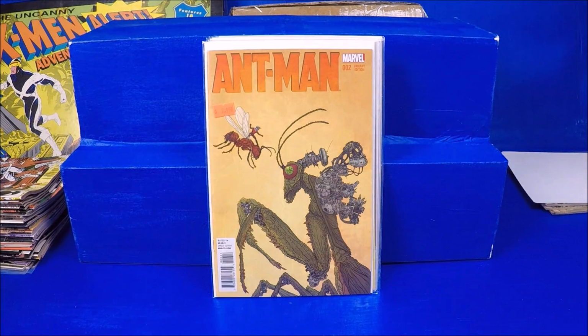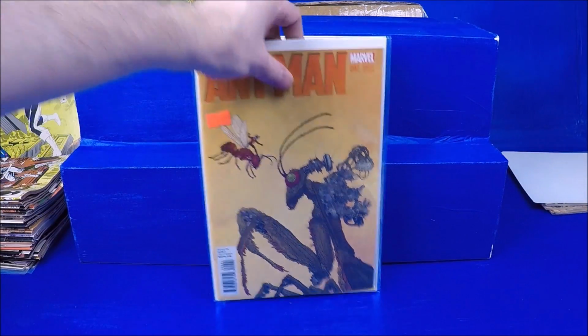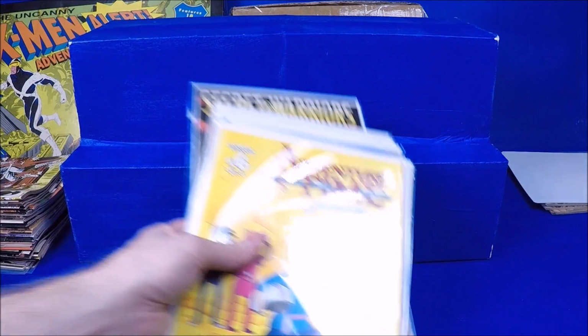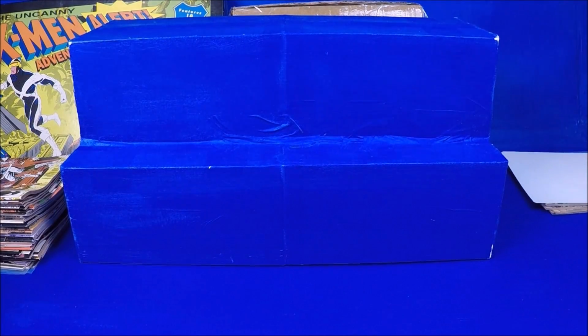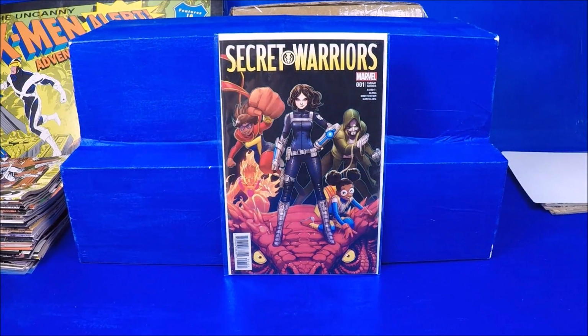I love finding cool variants. The one thing cool about variants is a lot of times they'll have better artwork or better artists do the covers, and they're more limited, so I like picking them up every once in a while. And I absolutely just love that cover. That's a cover I had to have since I first saw it.